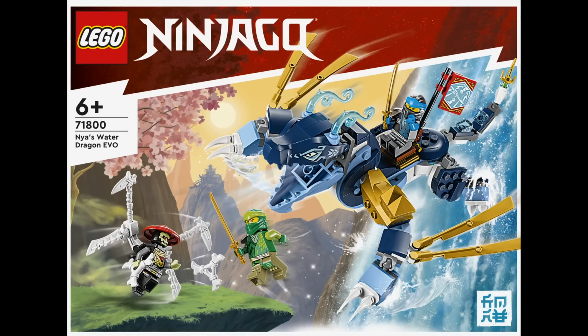3 minifigures and about 200 pieces for $20, that's about what it should be. And again, happy to see Nia in a cheap set. Now that's not it, there's 3 more sets.